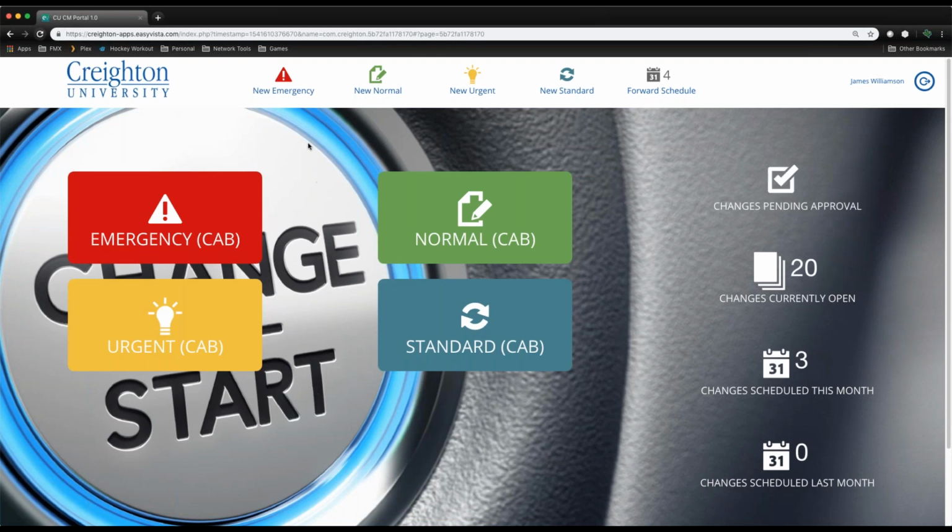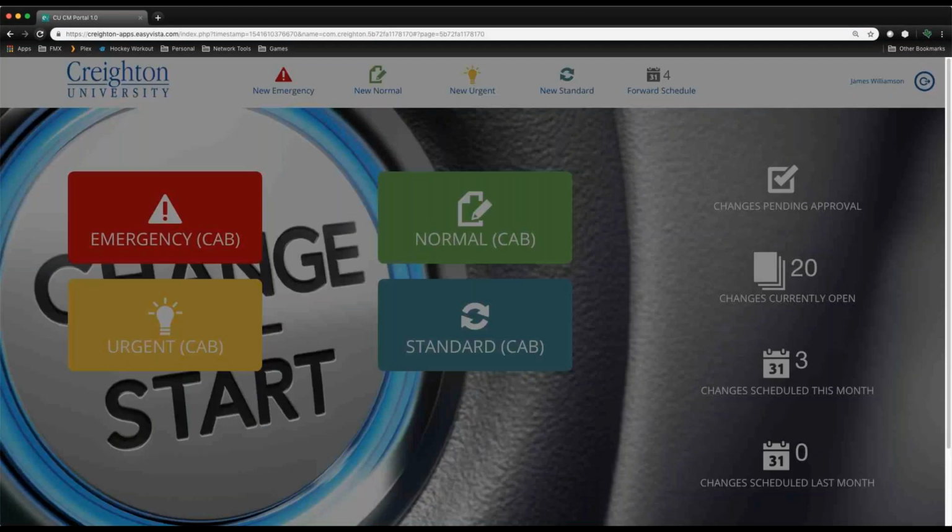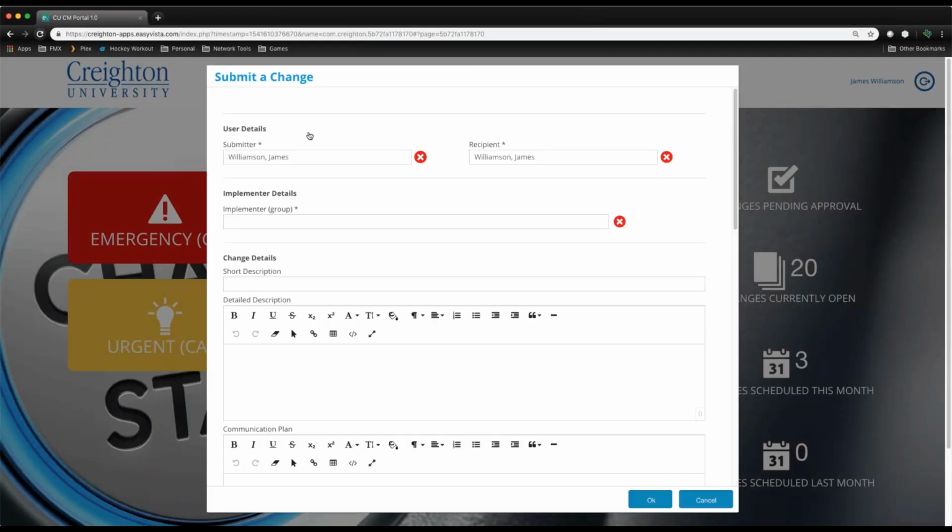So coming back to the submission process though, when they were initially submitting, they provided very minimal information. So they wanted to help streamline that a little bit. I'm going to click on New Normal just so you can see the form. I'm not going to submit this because this is their live form. I'm just going to show you what it looks like just so you can get an idea.